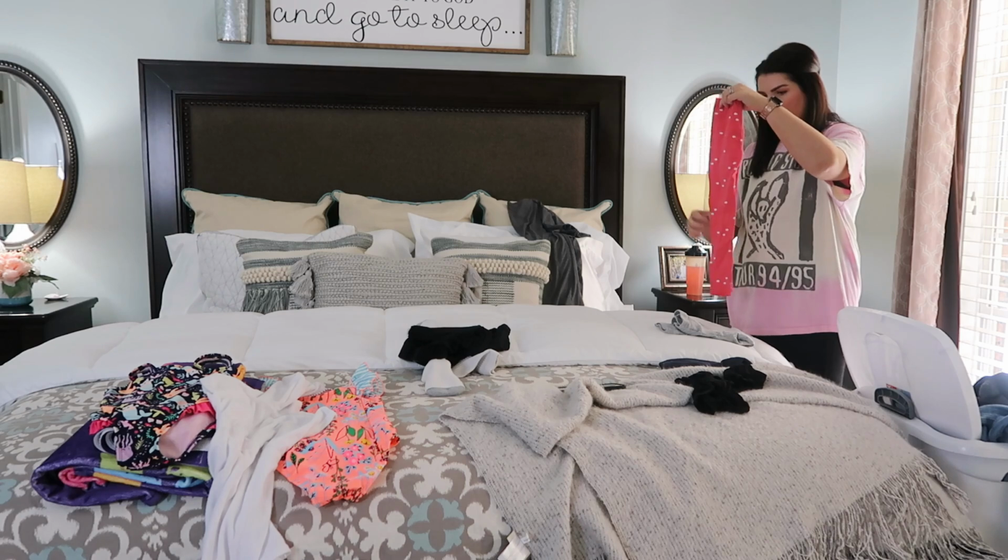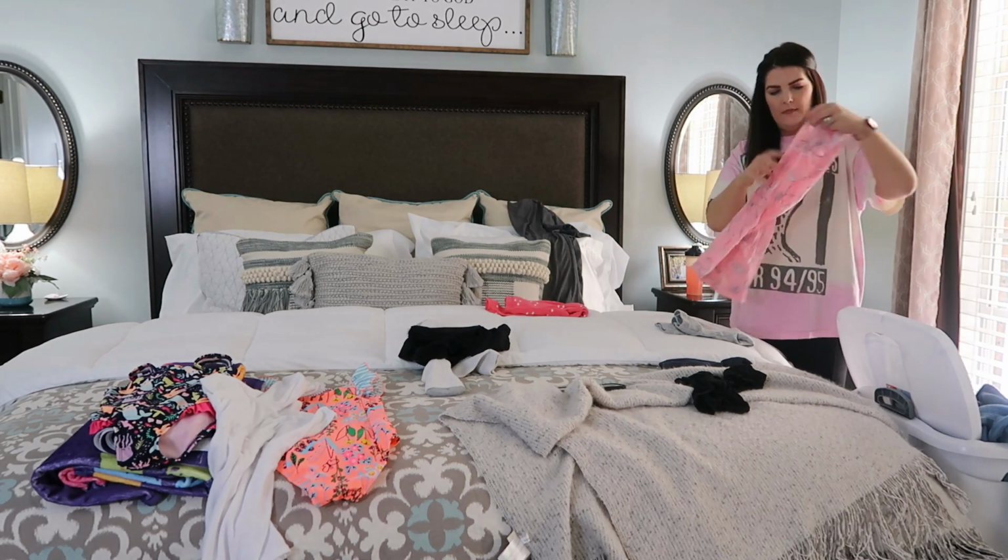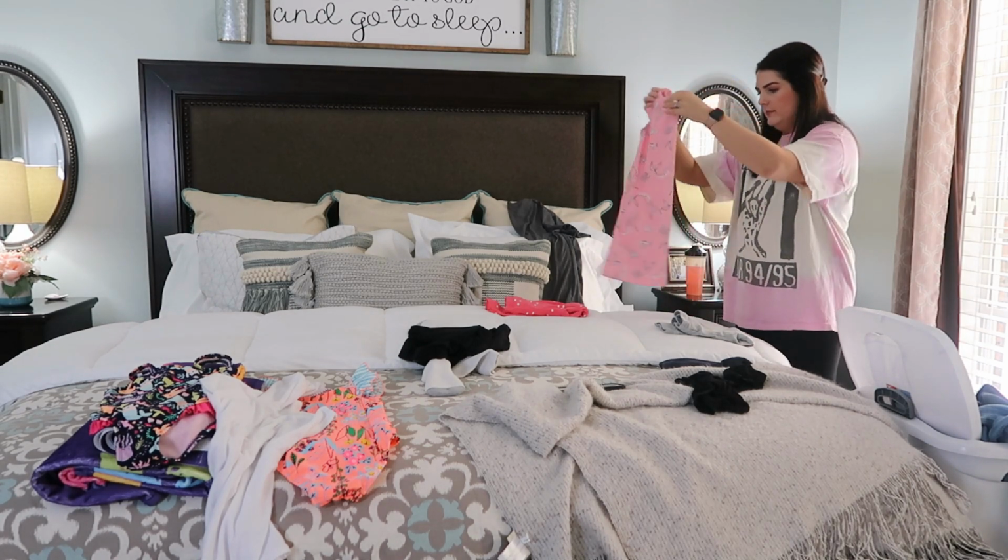I also have a few bathing suits laid out here that I need to put in our stuff to go on vacation. And so that's what I'm doing here.